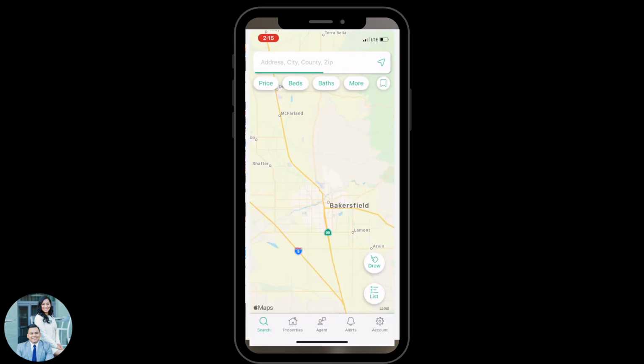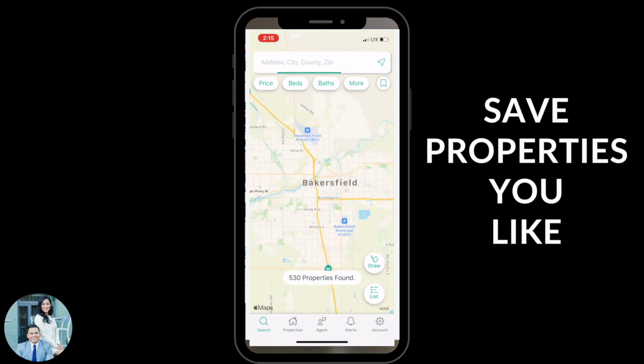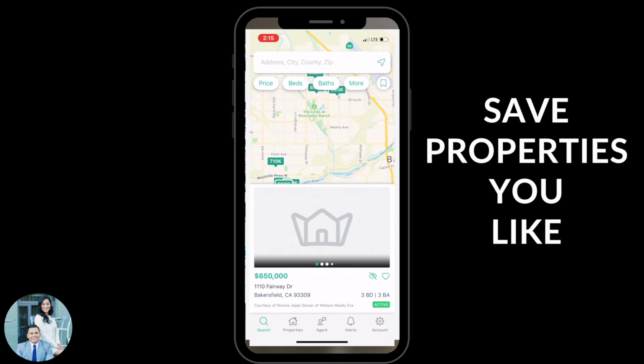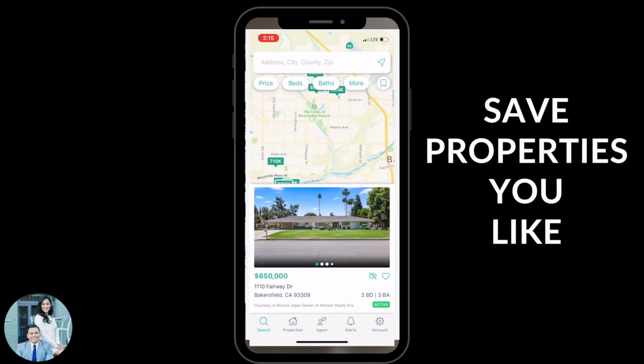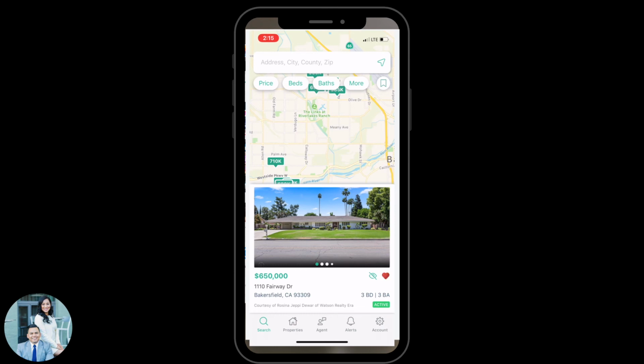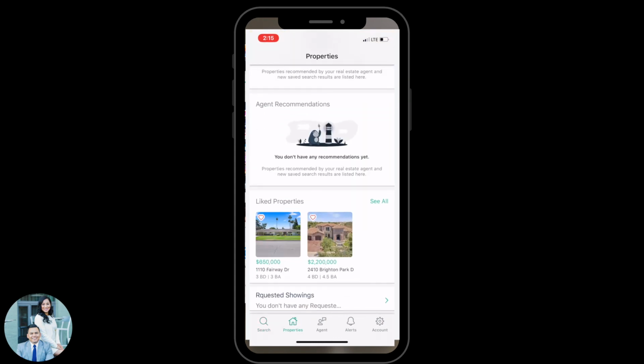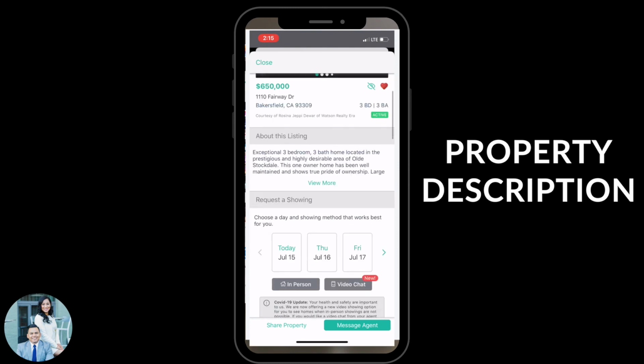So I'll give you an example. You can easily save a property. I'll give you guys a specific property here. This home here, listed for $650,000. You can actually hit the heart, and it will actually save as one of your favorites. And if you go to your properties here at the bottom, it will be listed as one of your saved properties as well. You can see all the information.